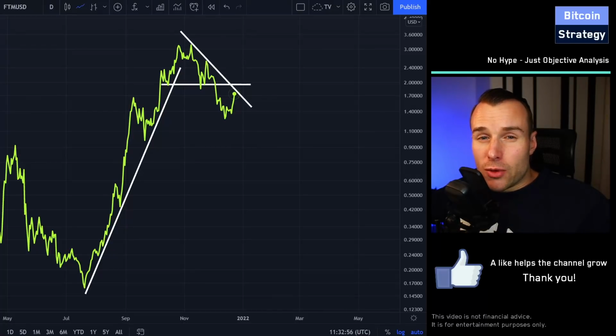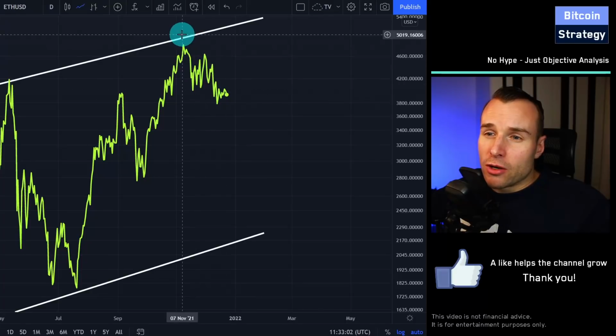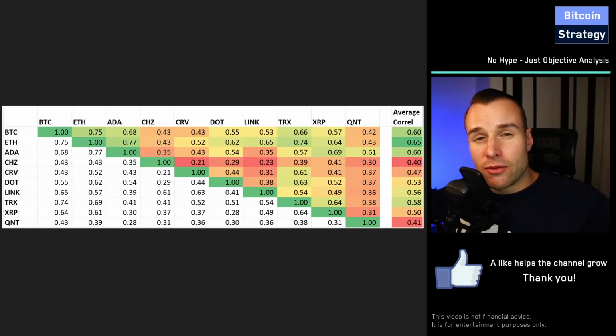And the reason why I think Ethereum might continue to go down, in case you're wondering why I look mainly at Ethereum and not at Bitcoin, is because of Ethereum being higher correlated than Bitcoin to altcoins. So this is a quick view on this. This is a correlation matrix of different cryptocurrencies to one another. What's the correlation coefficient between various altcoins and Bitcoin and Ethereum? And we can see that the average correlation coefficient of those altcoins to Bitcoin is lower than the average correlation coefficient of Ethereum to those altcoins. So Ethereum is higher correlated to alts than Bitcoin is.